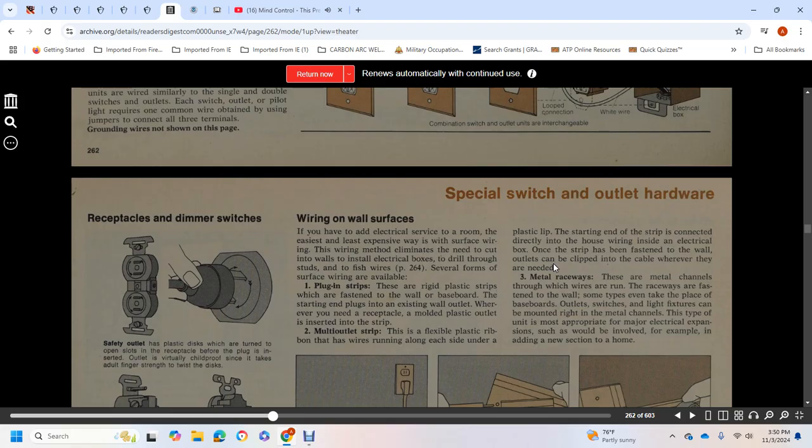Metal raceway: a metal channel through which the wires are run, fastened to the wall. Sometimes, instead of a piece of baseboard, outlets, switches, and light fixtures can be mounted right on the metal channels. This type of unit is most often used with a major electrical expansion, such as adding a new section to the home.